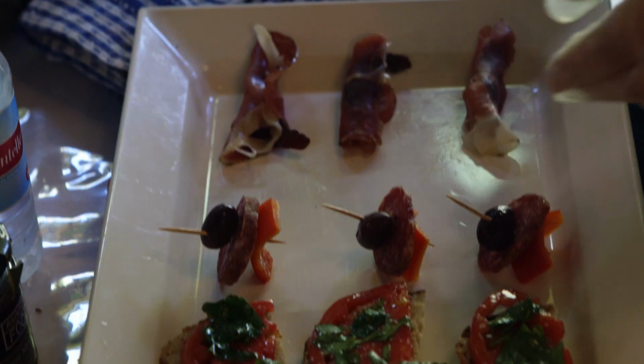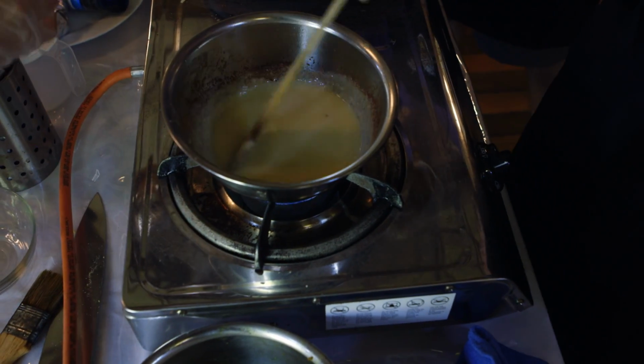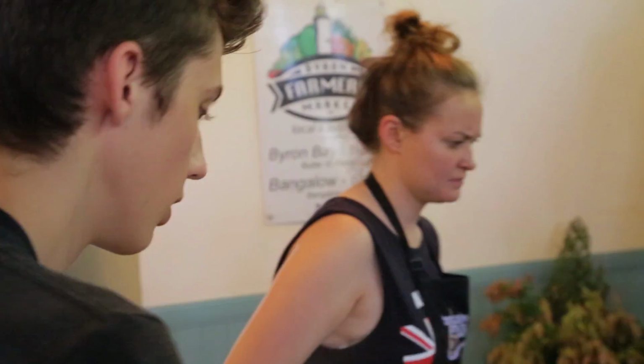This is great. So how's our cheese fondue? It's got brown bits in. It's got brown bits in. I have no idea what I'm doing. 20 minutes left.